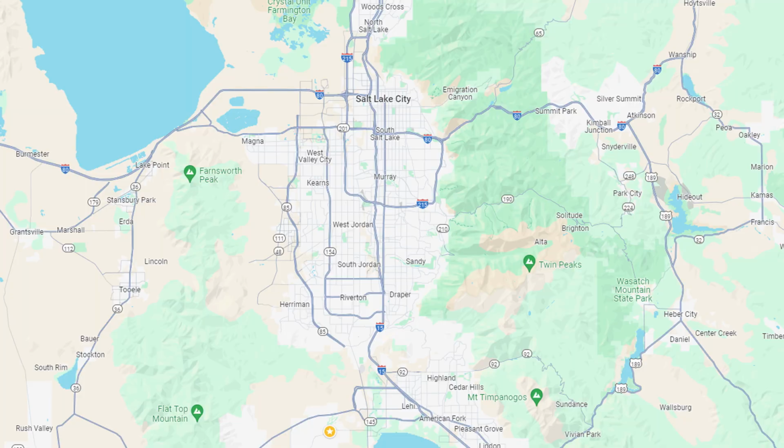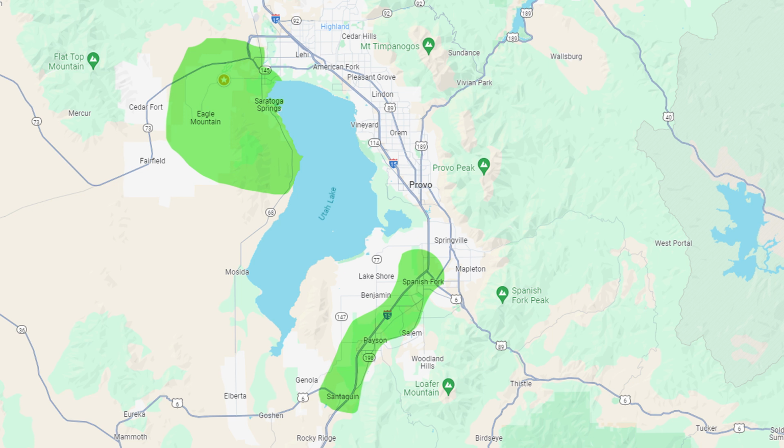The most affordable areas in Salt Lake County are going to be on the west side of I-15. So when you're looking at homes, that's places like Riverton, South Jordan, West Jordan, and Magna. They're all on the west side of I-15 in Salt Lake County. Now, Utah County is just below Salt Lake County, and that's going to be the Eagle Mountain and Saratoga area, which is also on the west side of the freeway and of the lake. And then Spanish Fork, Payson, and Santaquin are at the bottom of Utah County. That is where the most affordable cities are in Utah County.